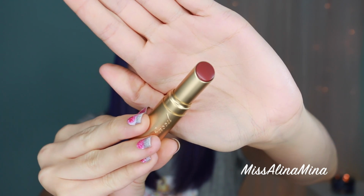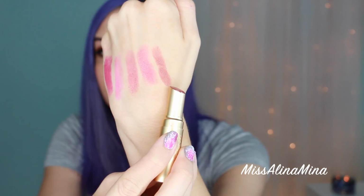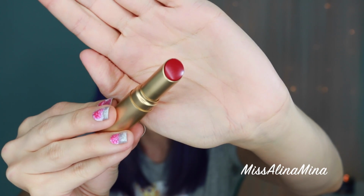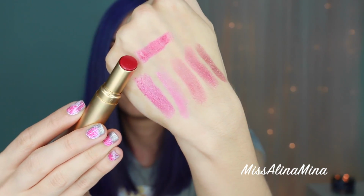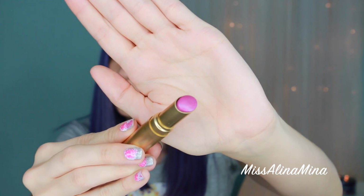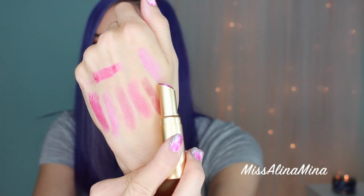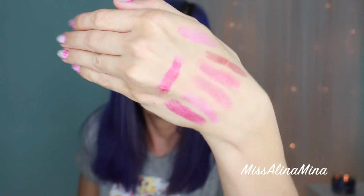This one is Sweet Maple. Jelly Belly. It's not up top like there. From the viewfinder, they all look like they're the same, but they're really not, I swear. And the last one is Lollipop. Where are we gonna put you? This one's right over here. So once again, these are all the shades that I got.